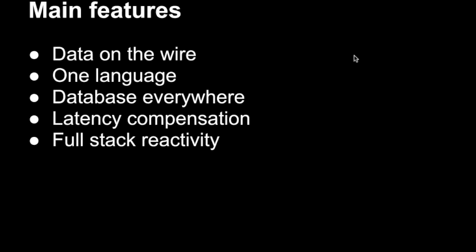One language. Server and client are written in JavaScript. You can even have one file where you specify all the client and server logic. Obviously, that doesn't really work for larger applications, but it's possible, and it's nice because you don't have to switch the way you think.